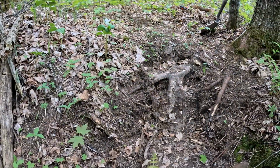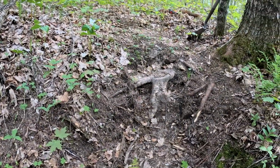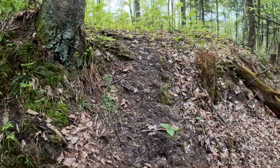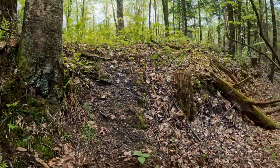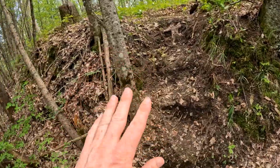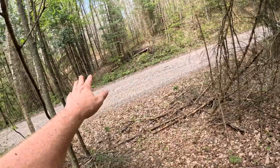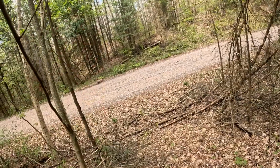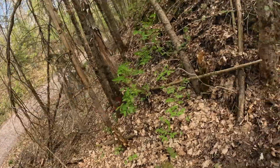Not really a here's how to do it. This is just, I thought about this all winter. This used to look like that, just a slope, and this is the lowest portion of the property on one side of the ATV trail to get to the other. And then I'll cut a trail at some point where the blind's going to be over there.